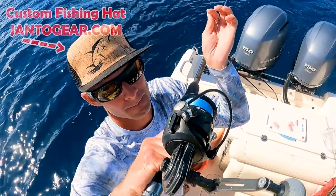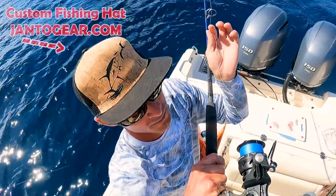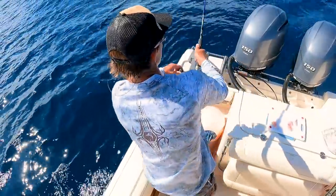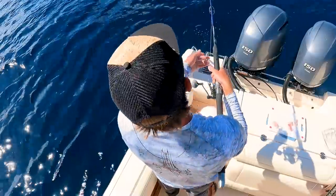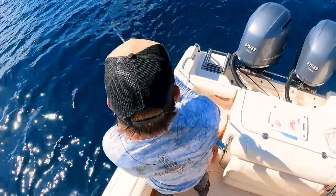Sending it down. We got the 6,000 Salt X with 40 pound Beyond Braid. And we're about to do something with it. Just reel up a little bit off the bottom and wait a few seconds. Come on. Oh my gosh. Is it ready?